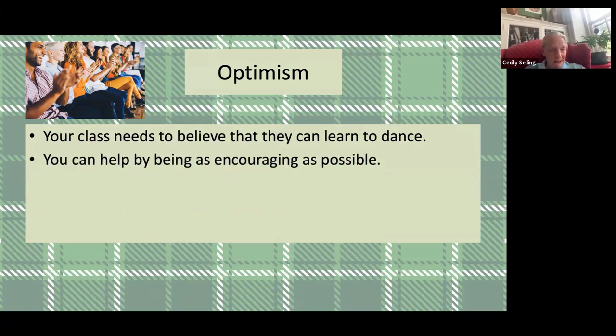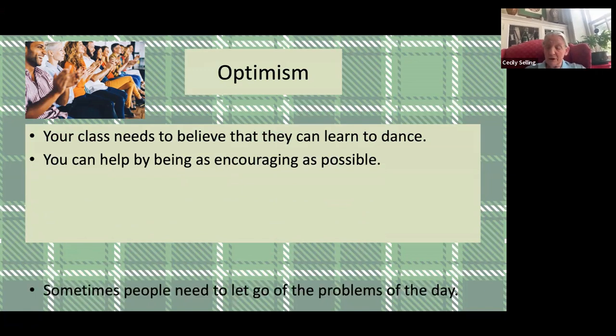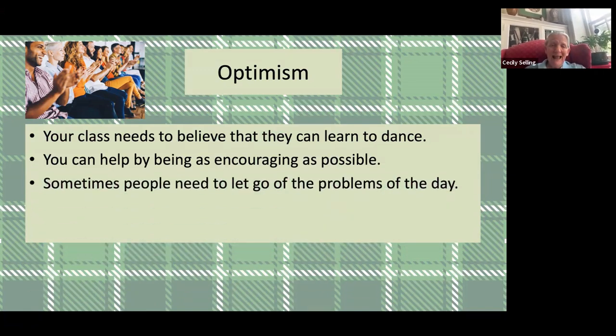And so teachers can help by being as encouraging as possible. Sometimes people need to let go of the problems of the day. So having something fun to begin your dance, maybe a Kaylee dance, or something funny during warm up helps people let go of that other stuff and get into feeling good about dancing. And then there's having a fixed versus a growth mindset.